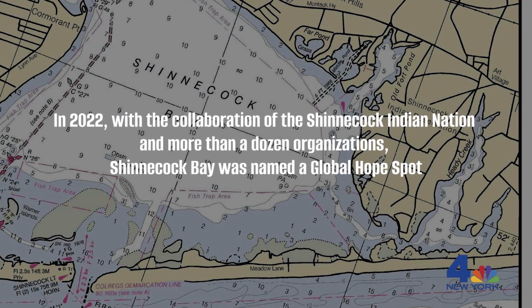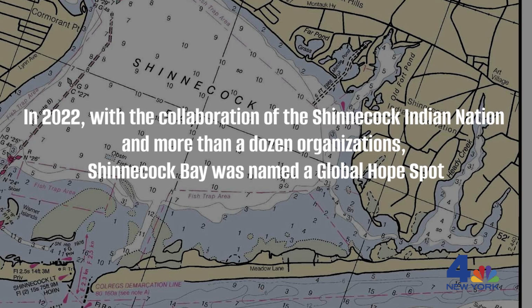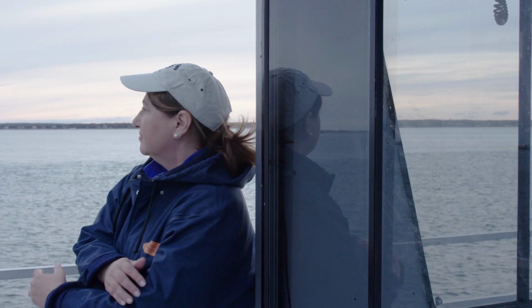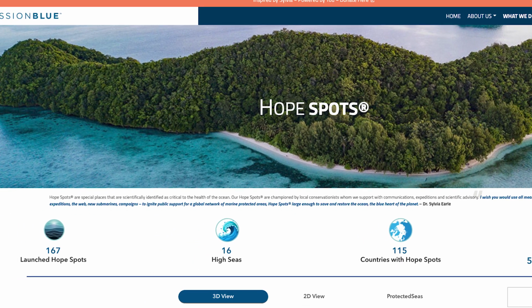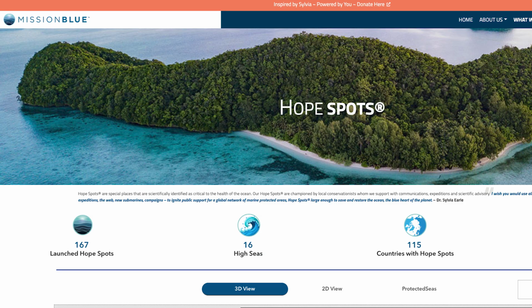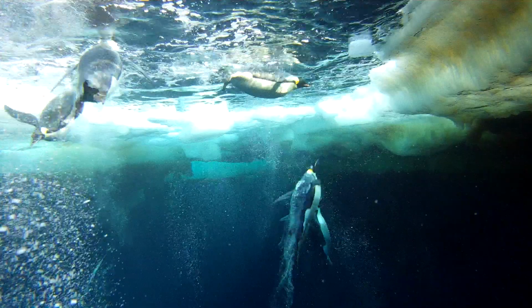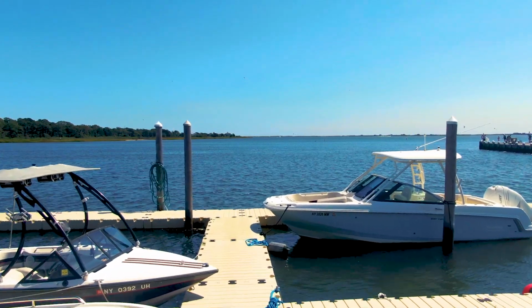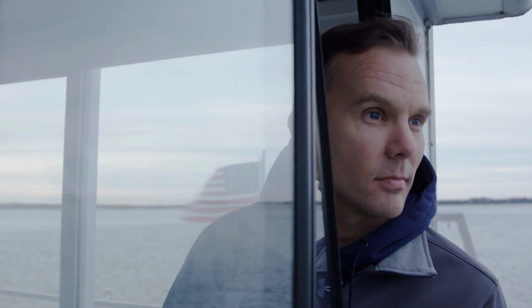Shinnecock Bay was recognized as a global hope spot by Mission Blue, an organization that protects oceans internationally. For us, the designation of Shinnecock Bay as a hope spot has had major impacts. There are only about 150 hope spots globally. So for Shinnecock Bay to be included among such iconic places as the Galapagos Islands, the Ross Sea in Antarctica, it's just incredible. We're rebuilding our coastal estuaries, but we're doing it with science, and we're publishing it. And so not only are we having this local impact, we're getting contacted by people from across the globe.